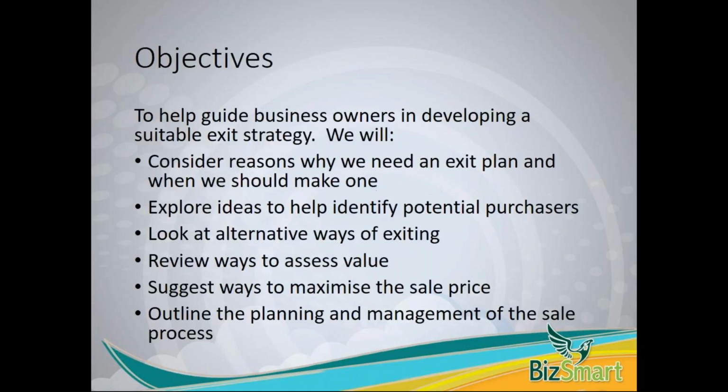So the aim of this webinar is to provide a framework to help us as business owners to develop a suitable exit strategy. By the end of this webinar, I'm hoping that we're going to be able to understand the reasons why we need an exit plan, why and when we should make one, explore ideas to help identify potential purchasers, look at alternative ways of exiting, look at some ways to assess value, but also ways to build on that value and achieve the maximum sale price that you might want at exit, and also to outline the planning and the management of that sale process.